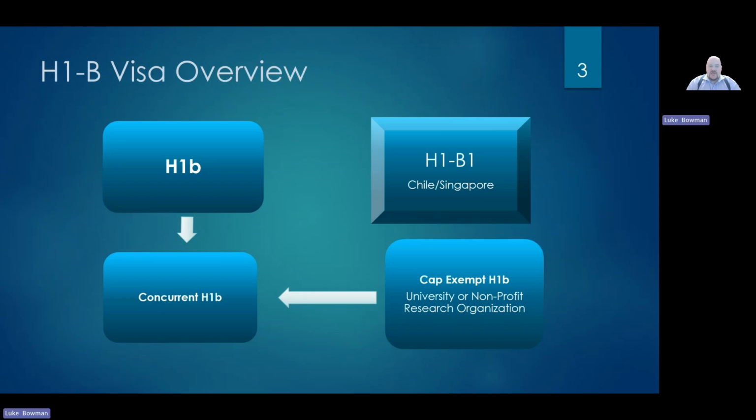We have four types of an H1B. For the purposes of this call, we're just going to talk about the normal cap-subject first-time H1B. But there are three other types we wanted you to know about. There's the H1B1. This is for citizens of Chile and Singapore. There is a cap on these, but the cap has never been reached. So if you happen to be a foreign national from either Chile or Singapore, you're exempt from the H1B cap.